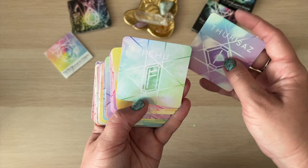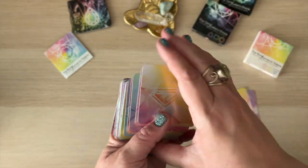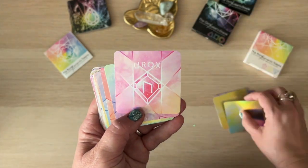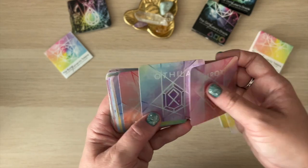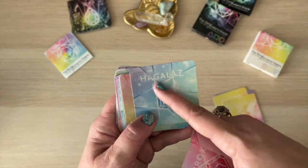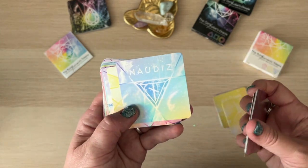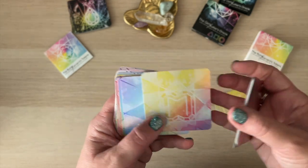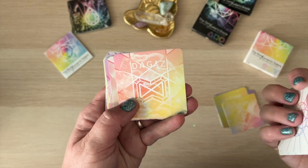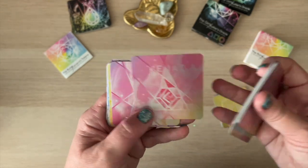Oh, I was playing with these, so of course they're all in. And you can actually get runes that are these shapes from the Prism Tarot, and they're really cool. One day they will be mine. I imagine they take a while to make. They're really awesome, but they're high on my wish list.